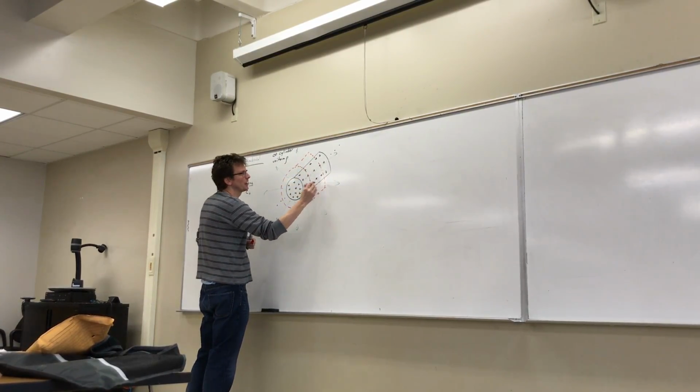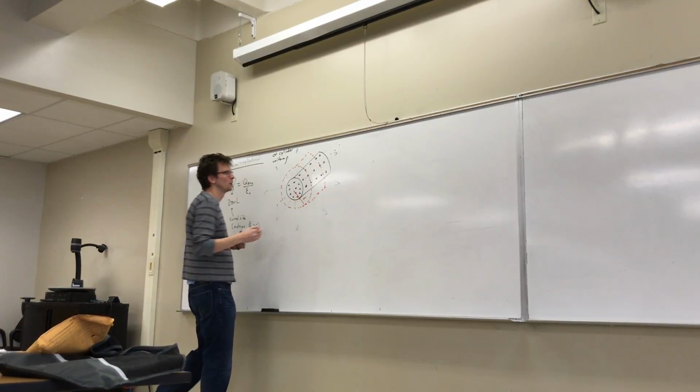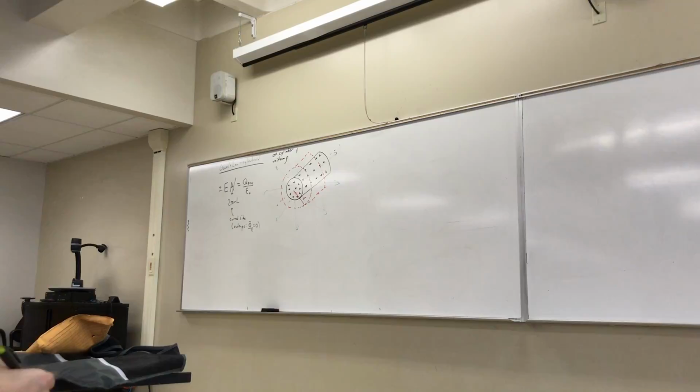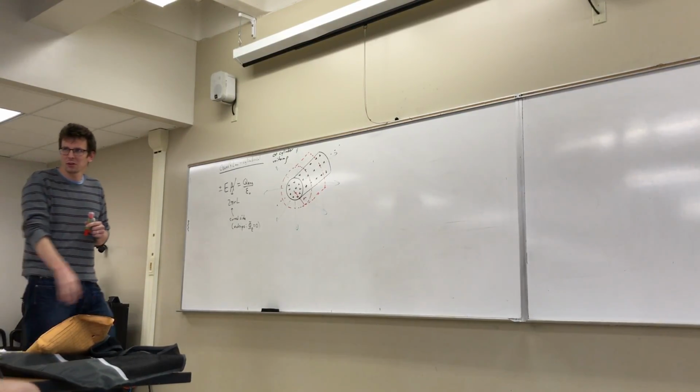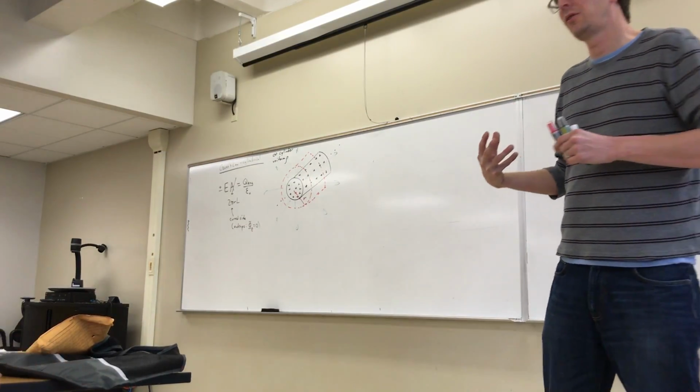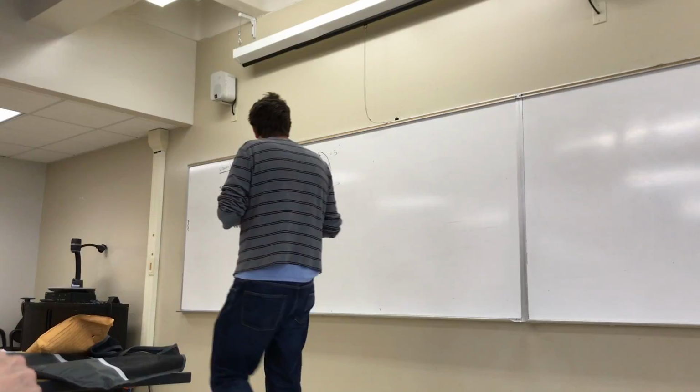A little bit better drawing than I did last time, like so. Remember, it is a closed surface. It does have 2 end caps. Even while the end caps don't contribute flux, make sure you understand that for Gauss's law, it does have to be a closed surface. It has to trap charge inside.